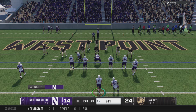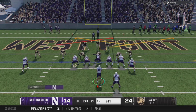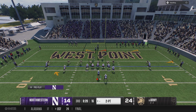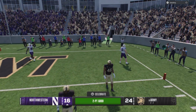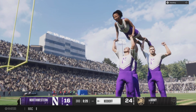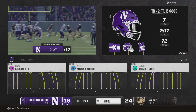How about this? A 2-point conversion coming. He wants to throw it into the end zone for the 2-point conversion. They're down just 8. Gotta love the execution. Not easy to throw down here, but the quarterback made a good read, accurate throw, and they come away with 2 points.